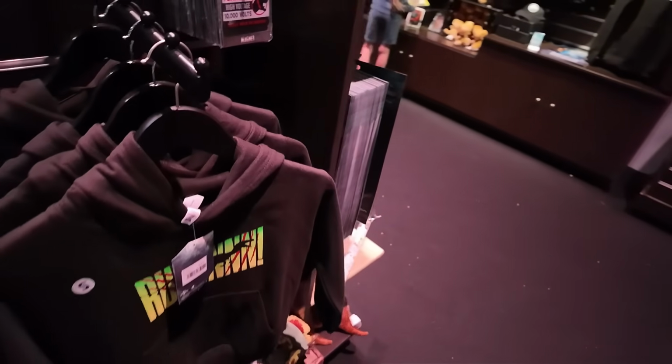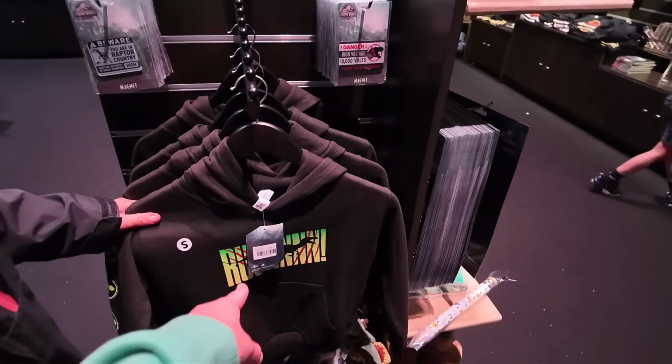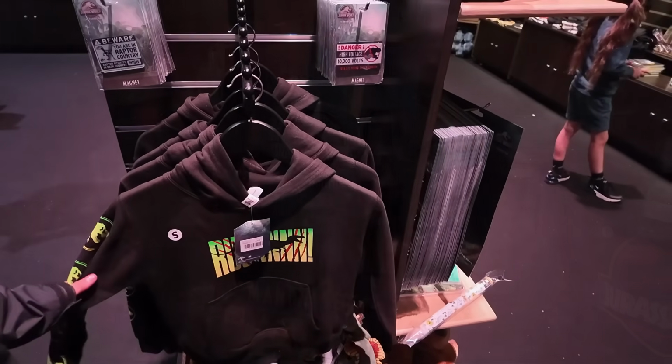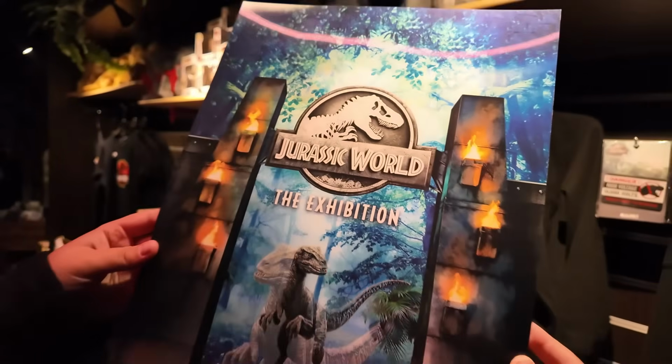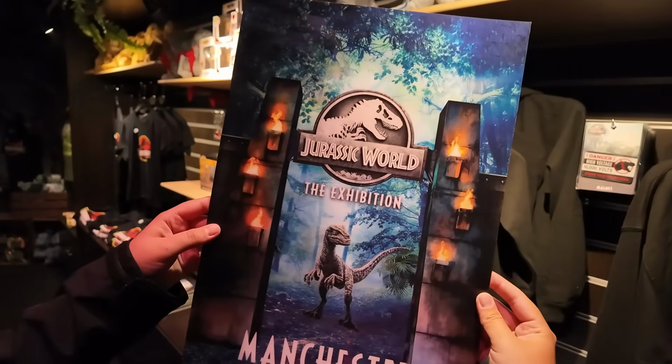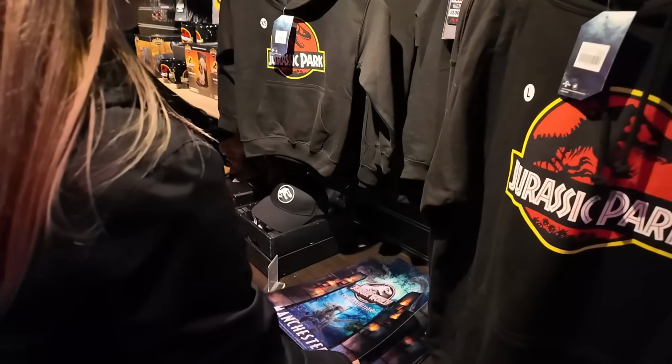Feels weird hearing this music in the UK. Normally walking around a Universal Park. I like that. Run! £40. Whoa, and you got a poster just here. But it's 3D. That's cool. A 3D poster. Look at that. Nice. I just like how it's got Manchester on as well.